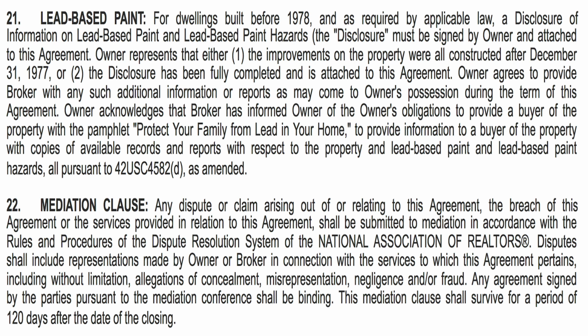Owner acknowledges that broker has informed owner of the owner's obligations to provide a buyer of the property with the pamphlet Protect Your Family from Lead in Your Home, to provide information to a buyer of the property with copies of all available records and reports with respect to the property and lead-based paint hazards, all pursuant to 42 U.S.C. Code 4852d as amended. That is a federal statute.